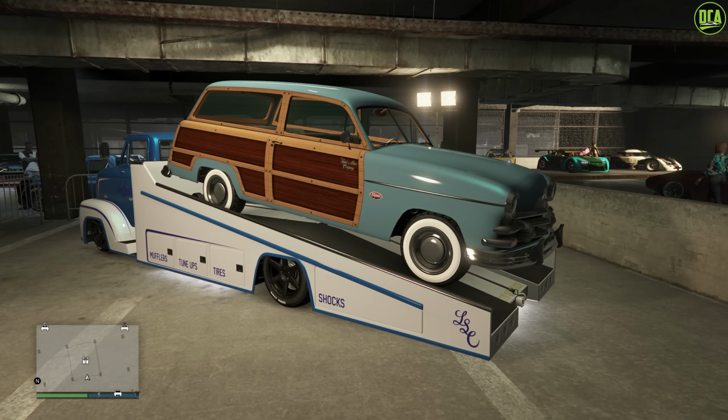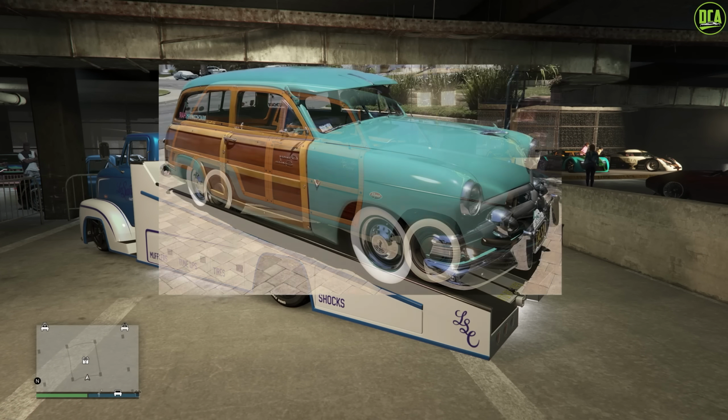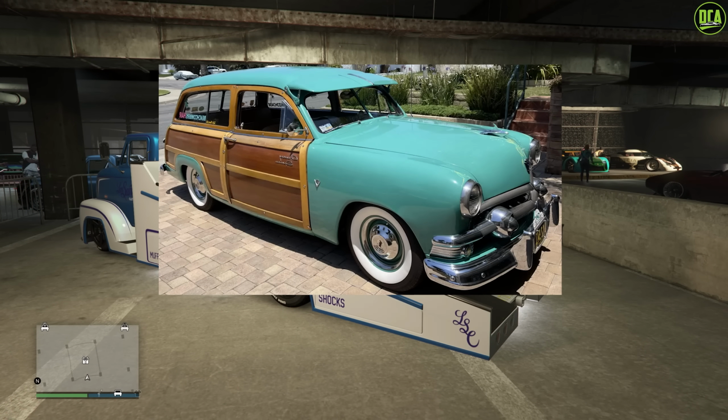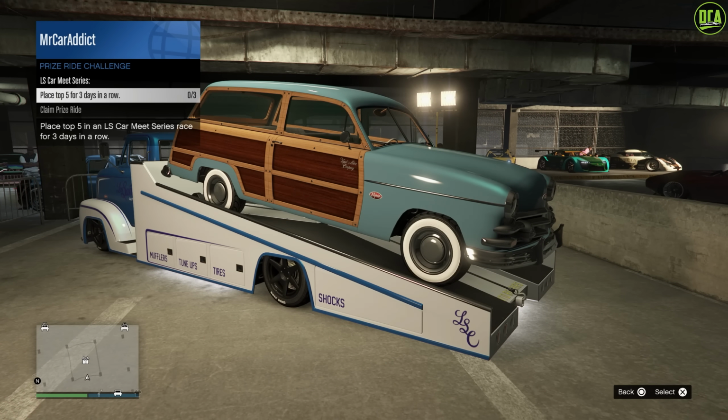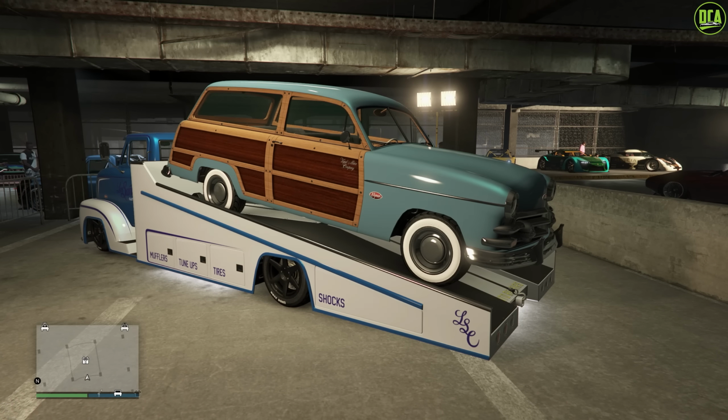So the current prize ride for this week is the Vapid Clique Wagon. It's primarily based on a 1951 Ford Country Squire and has a normal base price of about $1.2 million. But anyways, to get it for free this week, you have to get top 5 in an LS Car Meet Series race for 3 days in a row. In regards to performance, it's in the muscle car class and is one of the slowest cars in that class, which is to be expected for a vehicle like this, but the customization is pretty great and it's a nice car to cruise around in.